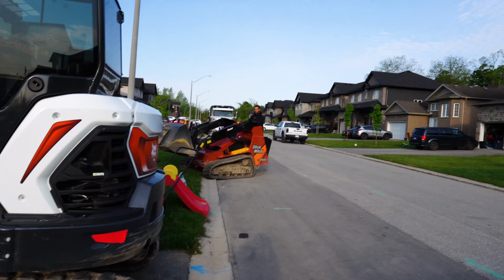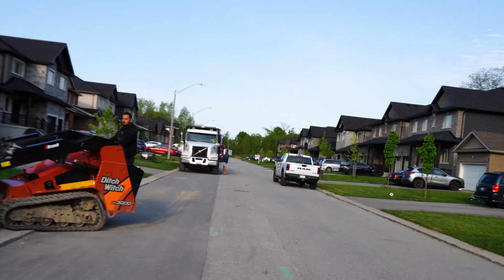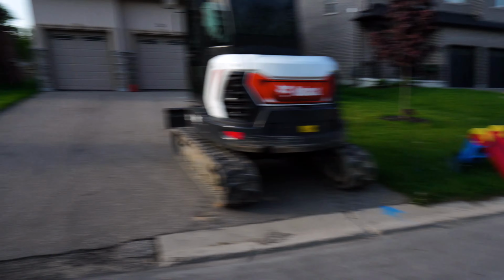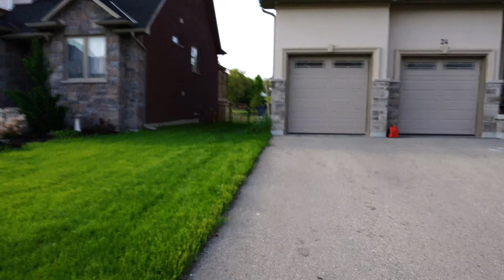We got two trucks on the road. One, and then there's another behind them. And this is the project. Let's come in and take a peek real quick and show you.